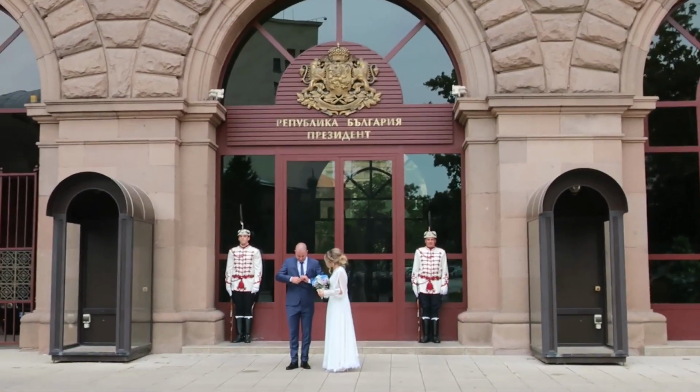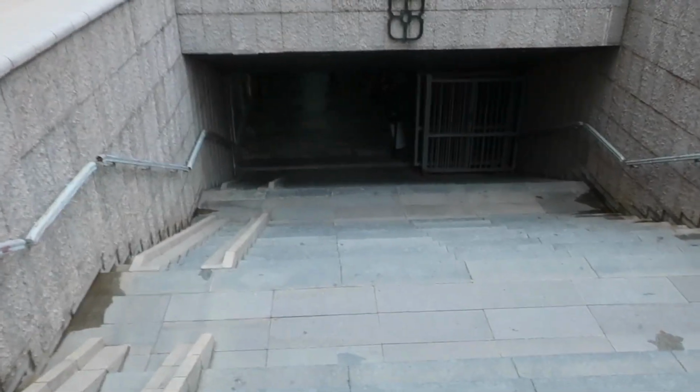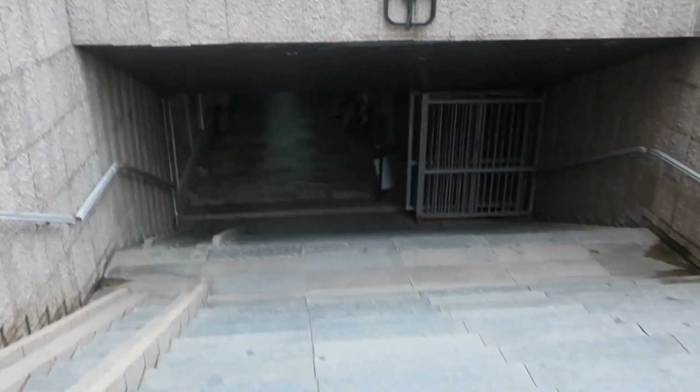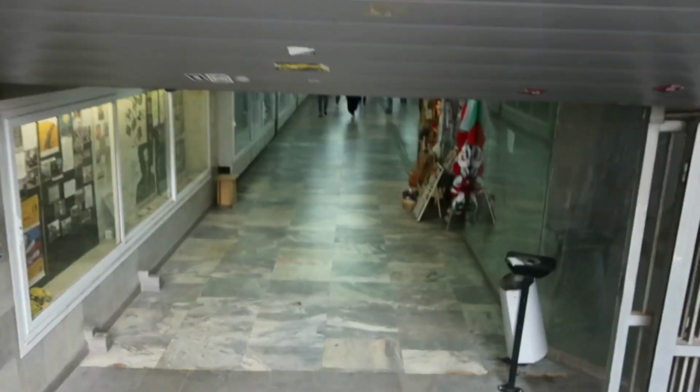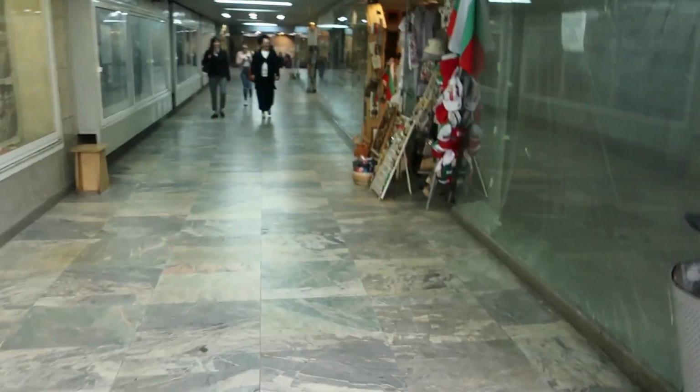How lovely. Going underground now to see ancient Serdica. This was all excavated about, I think she said, I can't remember, between 30 and 40 years ago. They think that it was tunnels, secret tunnels underneath. But now we're going to come through and check out the Roman ruins.